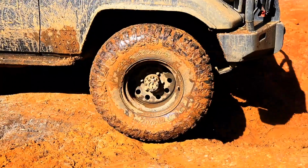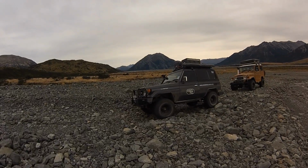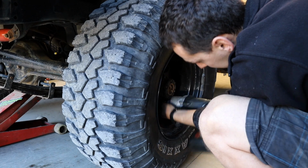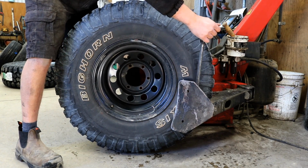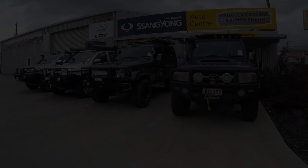They've taken me all around New Zealand. We've done gravel, snow, riverbeds, sharp rocks, mud, sand, you name it, these tyres have been put through it. So after 47,000 Ks, 9mm tread. So thanks to Maxxis, we're putting on a new set of tyres for this upcoming trip this weekend.